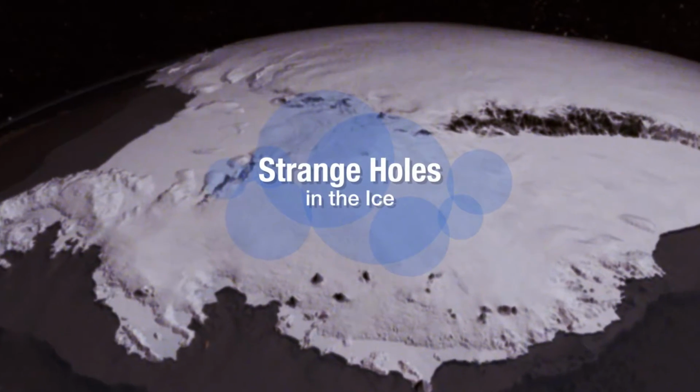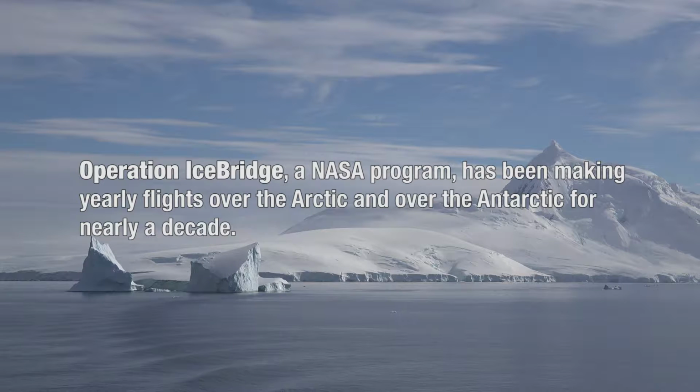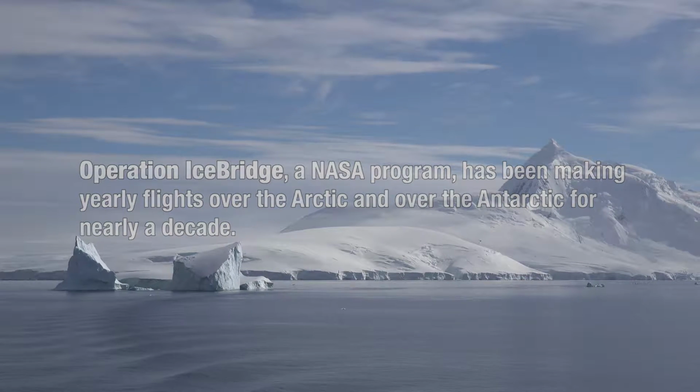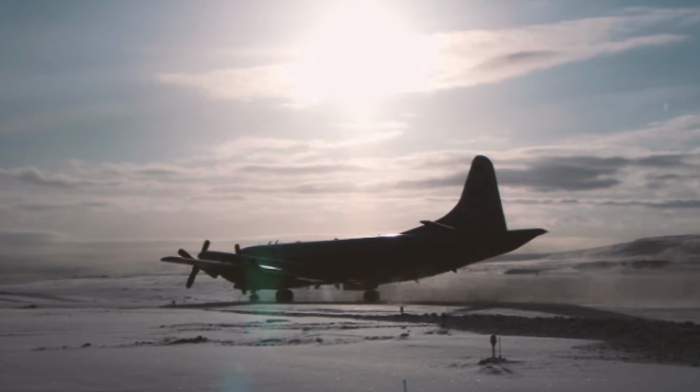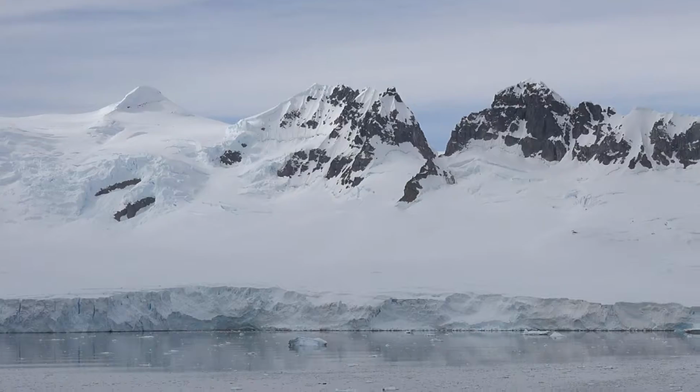Some strange holes in the ice. Operation IceBridge, a NASA program, has been making yearly flights over the Arctic and over the Antarctic for nearly a decade. Using the most sophisticated imaging techniques possible and flying a P3 Orion aircraft, they are hoping to understand more about the North and South Poles.